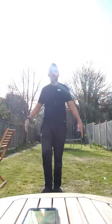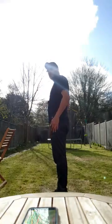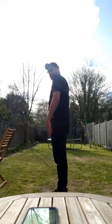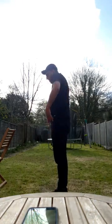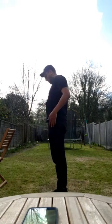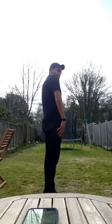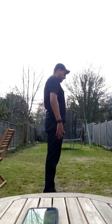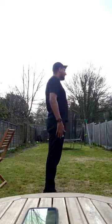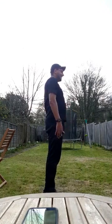Once you've done your 10, arms in, just the shoulders now, up and over the front. So rolling those shoulders over the front 10 times. Good. 10 backwards. Same again. Backwards direction. 10 times. 8, 9, 10.